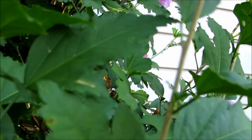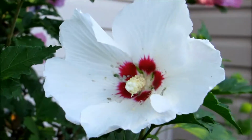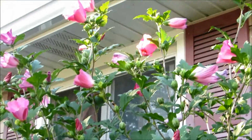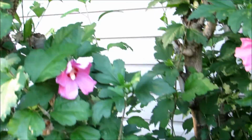Oh, there's a stupid Japanese beetle. Get out of there. Get. See, it's gonna kill them. That's what happens. I better spray them back here. I sprayed the ones in the carport, but I'm gonna do the ones back here.